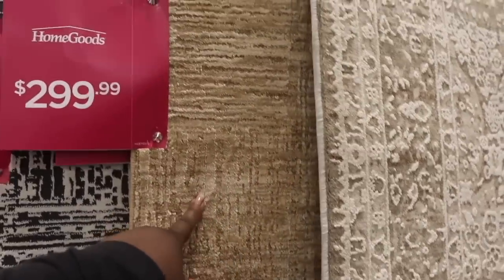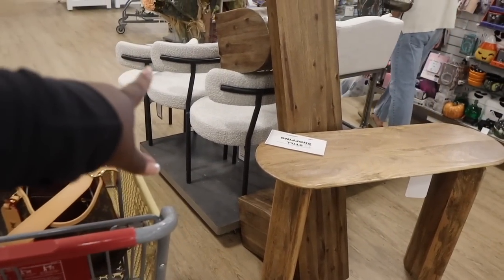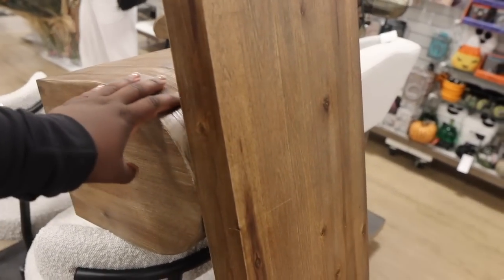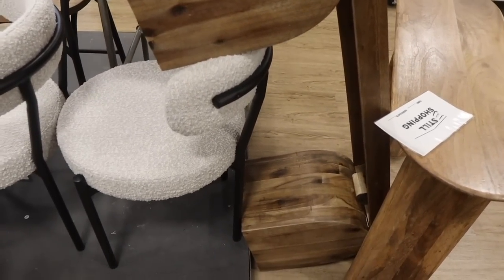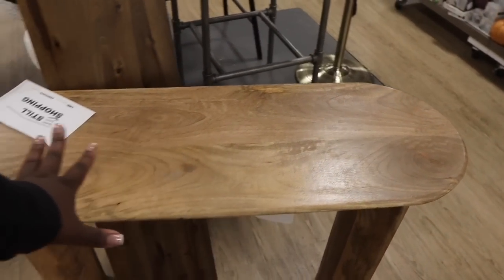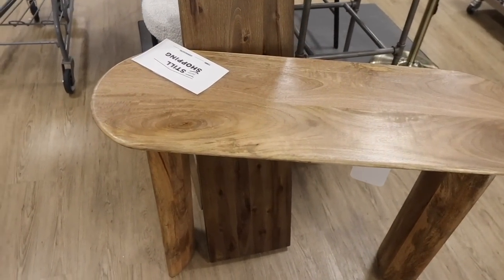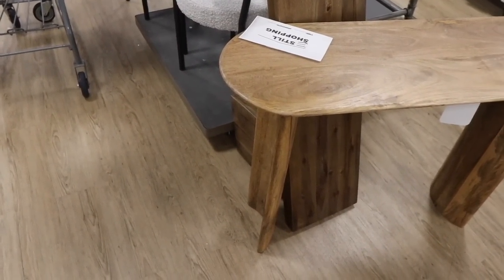So, I think I like this. I want to try this one at home. It's my little pal, the three chairs. It's a wooden bench that I'm obsessed with. I think it's the legs that got me. I'm just obsessed. And then this, I don't know where this is going to go, but I think I could decorate that real cute. And I love the wooden.